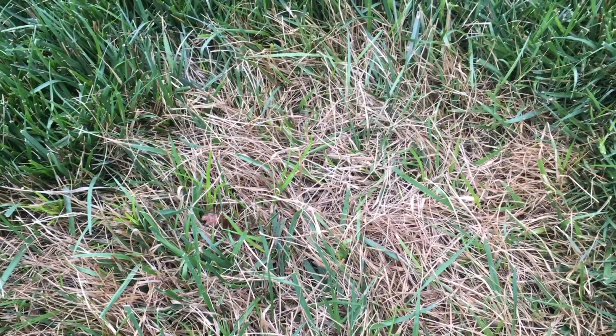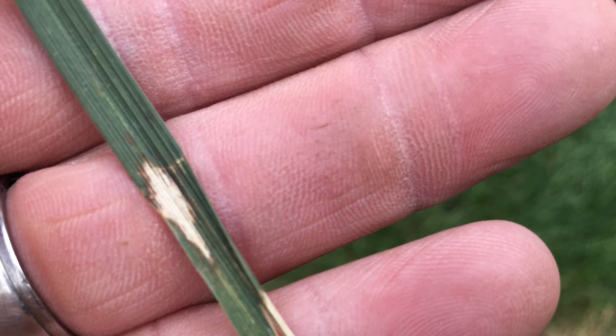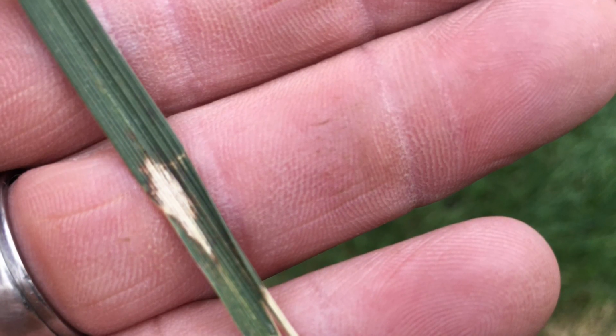I agree 100%. So can brown patch be confused with any other type of disease that would be in fescue? Yes, it can. So here in North Carolina, the 3 most common diseases we see is brown patch by far is number 1, as we said earlier. Then you'll see gray leaf spot and pythium blight. Those can be confused for brown patch to the untrained eye.